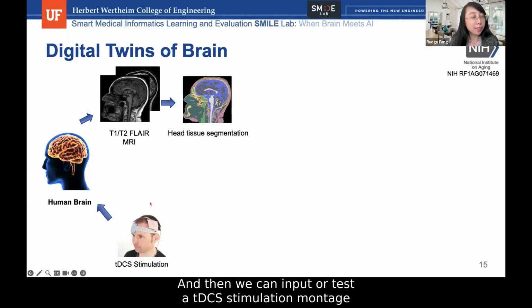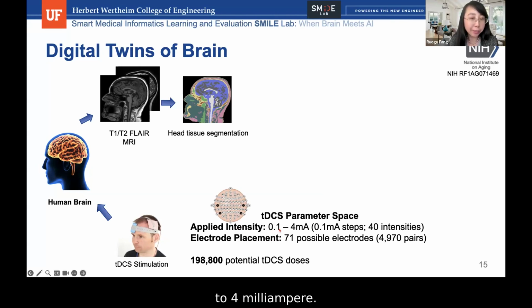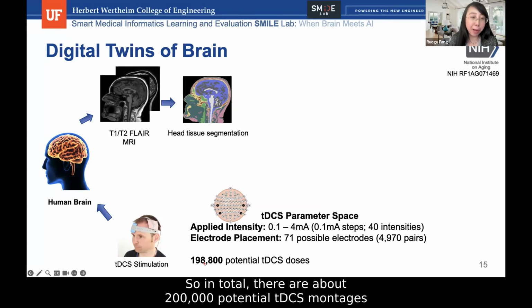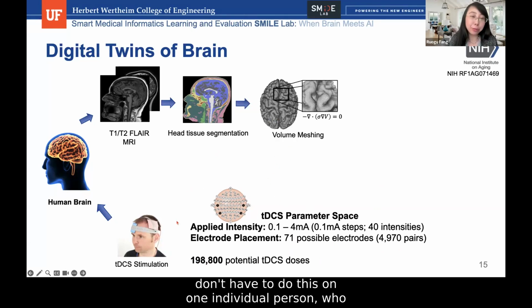And then we can input or test a tDCS stimulation montage hypothesis, for example, with applied intensity of 0.1 to 4 milliampere. And then there are also 71 possible electrode locations, which comes up to about 5,000 pairs of combinations of anode and cathode. So in total, there are about 200,000 potential tDCS montages or doses. So when we build a digital twin, we don't have to do this on one individual person, who would be so poor if we had to do that on the participant.